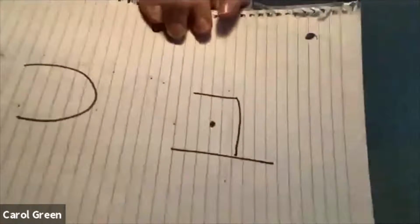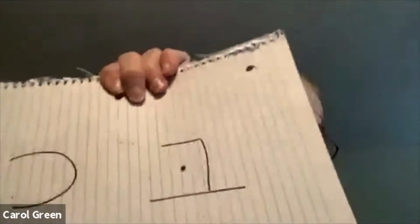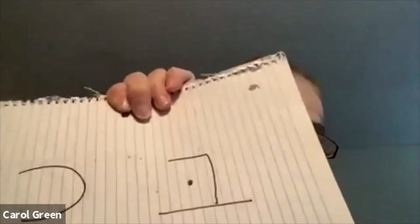Let me just see how far we have to go to learn when we take it out. It's not far. The B is part of a pair of letters. One has the ball in the middle for the B. The other letter, I don't want to confuse you, so when we get there, I'll tell you what the difference is, okay?